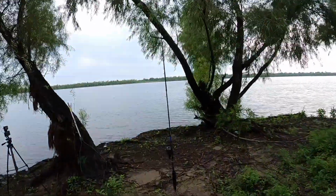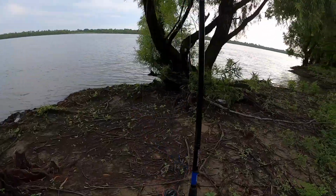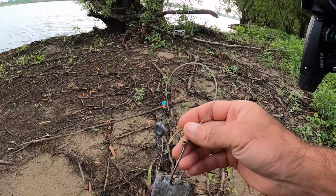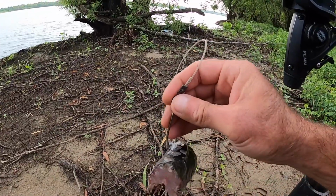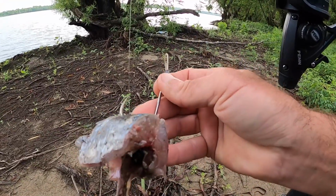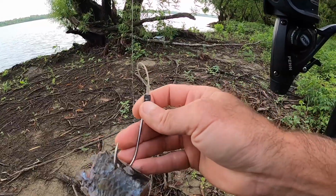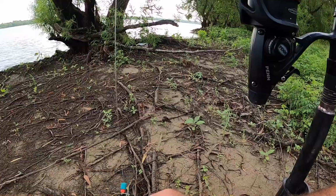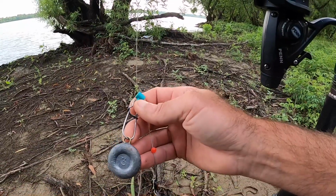This morning I'm over here looking for big fish, and that could be anything right now. We still haven't had a massive cold front come through, so we still could have a lot of bull shark, especially those pups in the river. We got us a big chunk of mullet here on a 10-aught octopus hook, steel leader, because we might get a gar, we might get a shark, we might get a catfish.